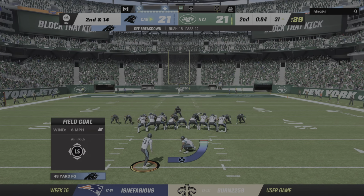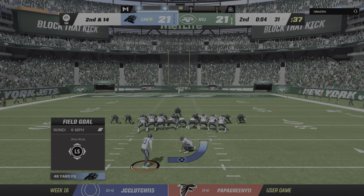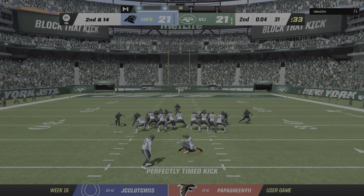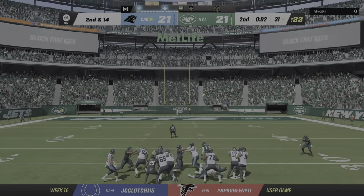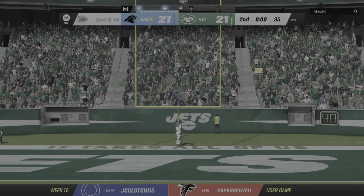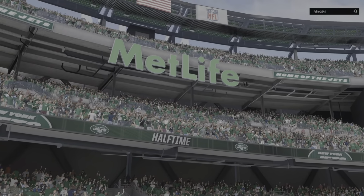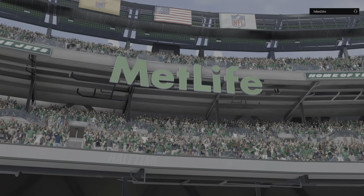So with 4 seconds to go in the half, here's the field goal unit onto the field. This one from 48 yards away. Gonzalez's kick is good, and that will do it for this first half. So we've reached halftime in a wild first half.